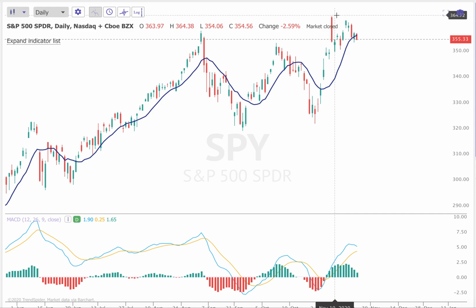Right now, until we can get above this candle's high on the SPY, which was 364.38, until we can get back above that, this is looking like a failed breakout. You can see we had the previous high back here, and then we gapped above on vaccine news and kind of just sold off all day, and we were never able to reclaim this level. So until we can get back above this level, I'm extremely cautious.